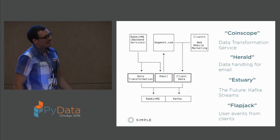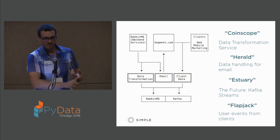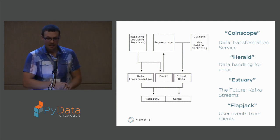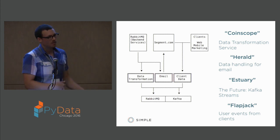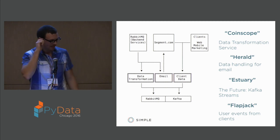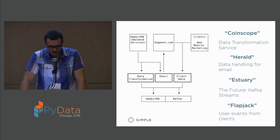Here's the grab bag of things. I think any data engineering team eventually ends up with a pile of things that have to handle different things for the business. We've got a service that handles data transformation. We've got a service that handles emails, so anytime a customer signs up and we need to send them lifecycle emails, we've got a service that does that. We're folding some of these things into one big service called Estuary that is built on Kafka Streams and will let us build individual jobs and have all this in one place. It's really tough to manage multiple services. Every one is a weight on the team in terms of being on call and that sort of thing.